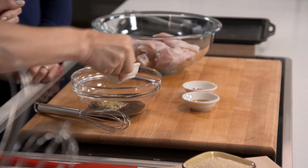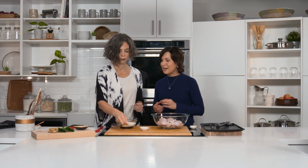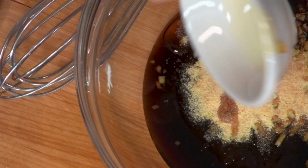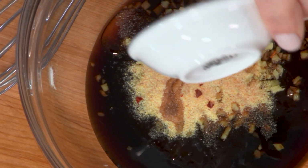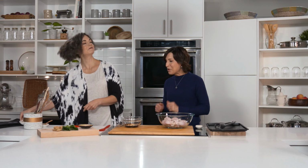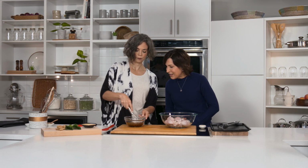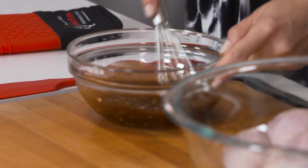And a teaspoon of sesame oil goes in next, and that adds a lot of delicious Asian flavor. Love sesame oil. And then half a teaspoon of red chili pepper flakes, so a little bit of kick to this one. You could add a little less or a little more, depending on your desired flavor. Whisk that all together. Looking good, and smelling good too. It's just that simple.